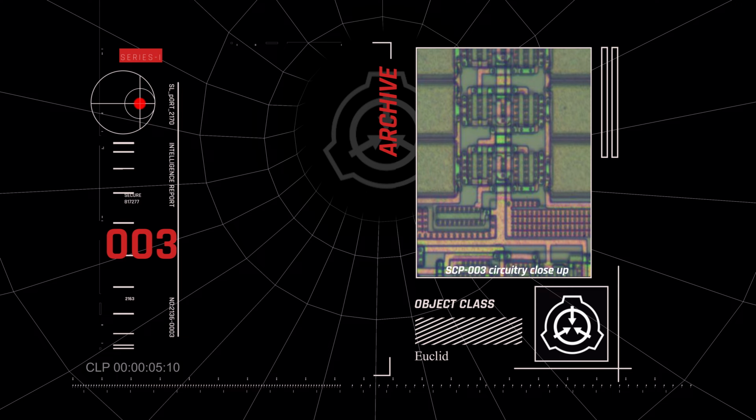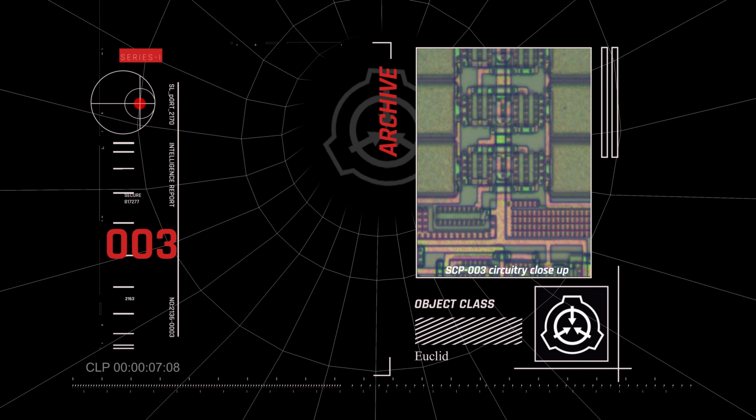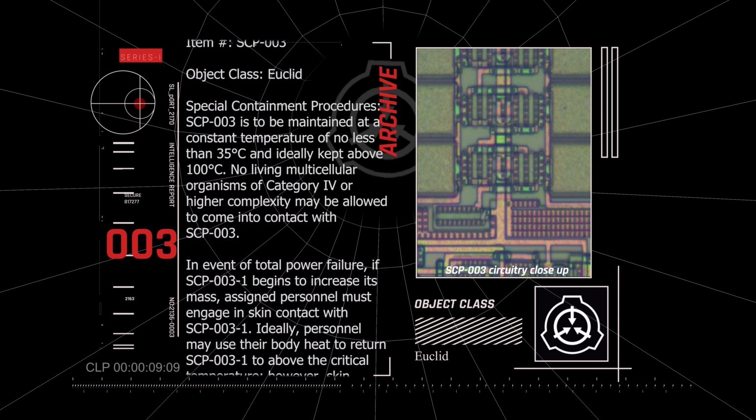Item Number SCP-003. Object Class Euclid. Special Containment Procedures.